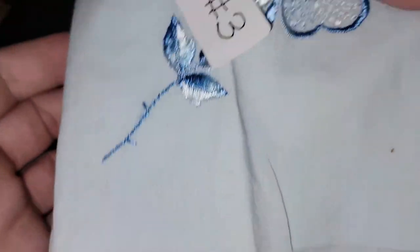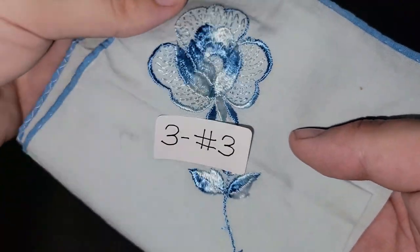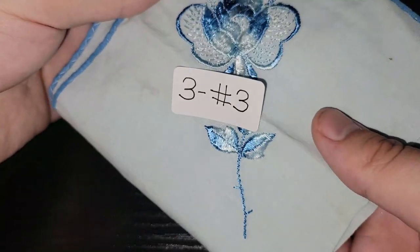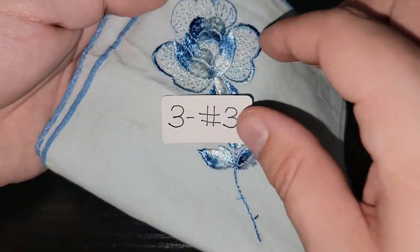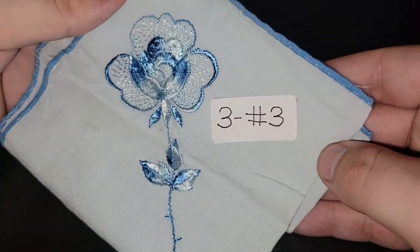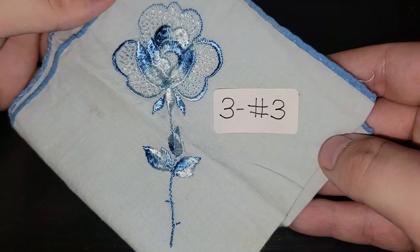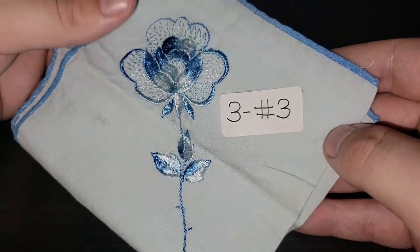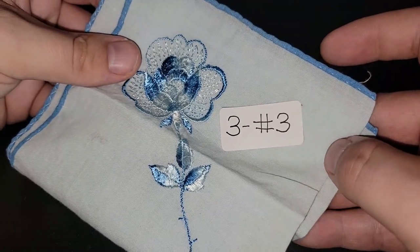So we've got this really nice blue one with a floral design on it. Again, light staining. I mean, you have to expect that with these old linens. I just don't want there to be any surprises, you know. So this is a smaller one, so the price, of course, is going to be a little bit lower. This blue one is only $3, number three. $3, number three for the blue floral handkerchief.